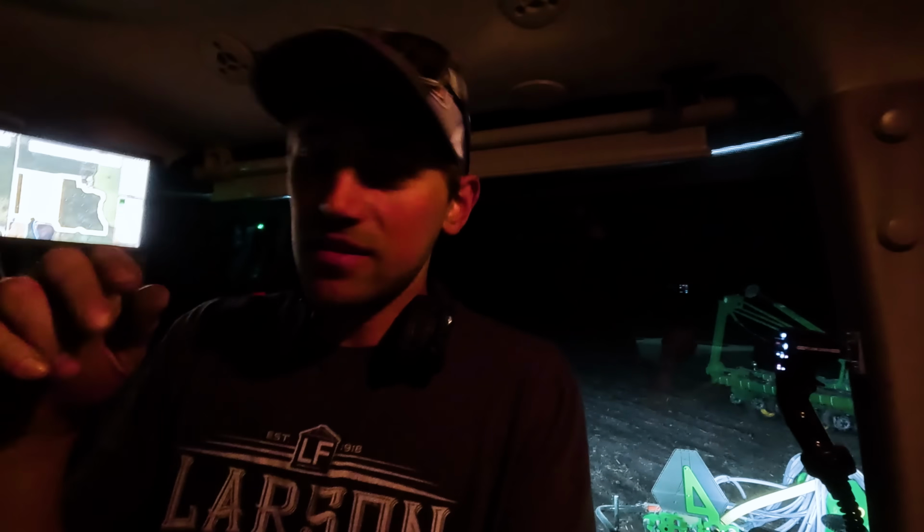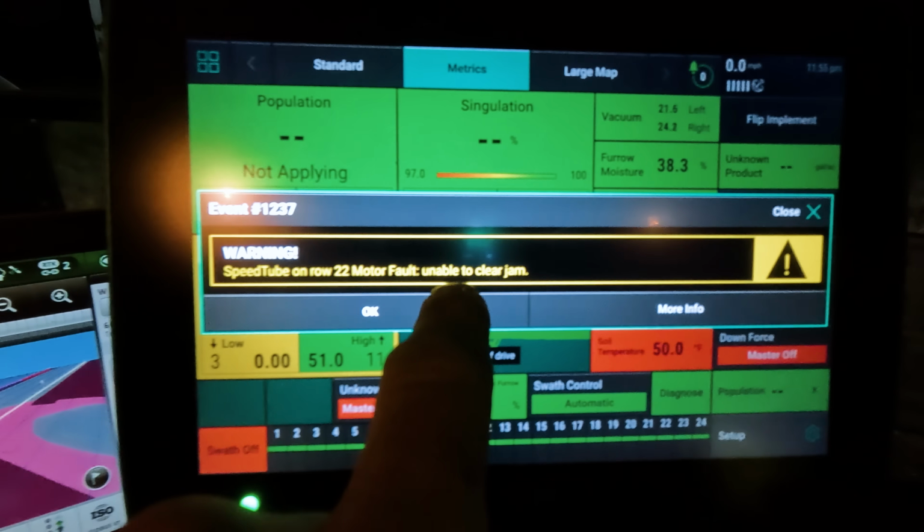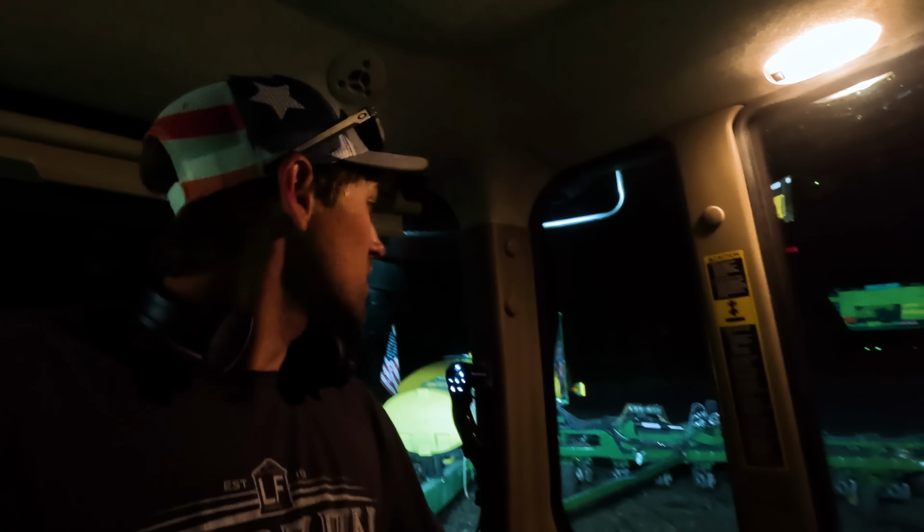So that was an interesting little story, actually. I was doing more headlands here, and it was telling me that I missed, they call them, I believe, flights. And I'm like, I don't care. We'll just keep going. And then it gave me this code: speed tube on row 22, motor fault, unable to clear jam. That's okay, that's because we unhooked it. So I got out there, took row 22 apart, and there was a small little pebble in there. I don't know if I picked it up on the reverse side of the belt, or maybe it was a little rock that fell off the bottom of the seed tote. Nonetheless it caused me some issues, and now we're fixed back up.